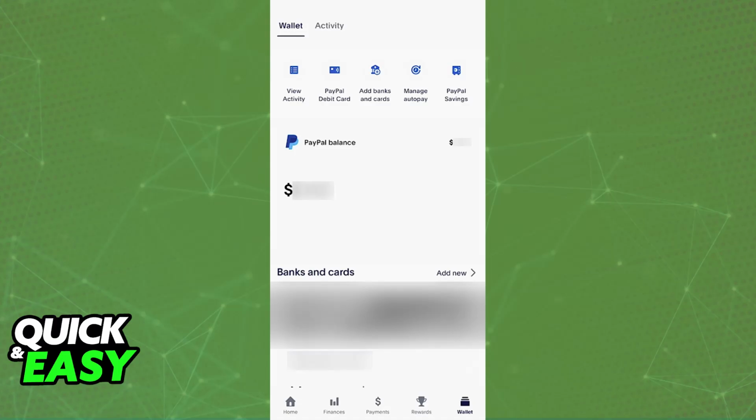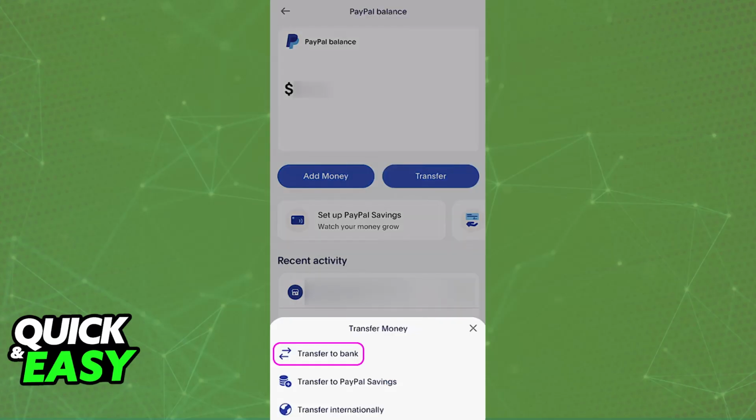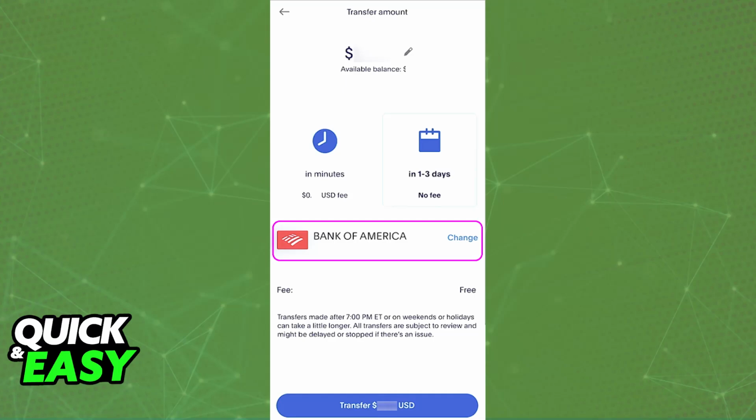And once your bank account is successfully linked, go back inside of your wallet and click on your PayPal balance. If you are able to select your PayPal balance on your region, you will find the transfer option. And by choosing transfer, you will be able to transfer the money from your balance directly into the bank account that you linked. And consequently, you will be able to use it on your credit card. But like I said, you will not be able to directly transfer it to a credit card. You have to transfer it to a bank account.